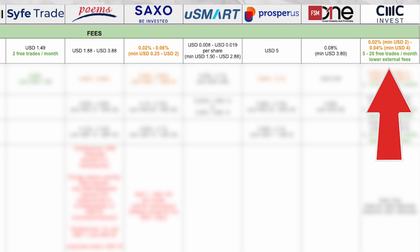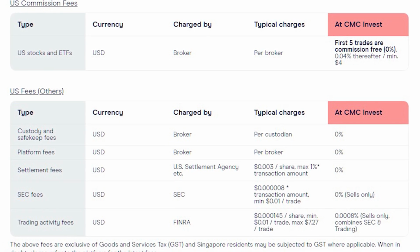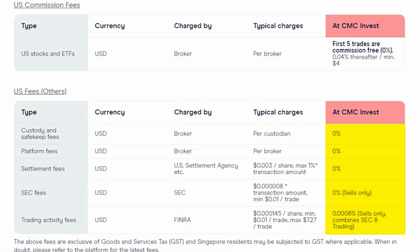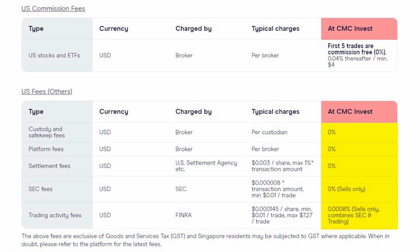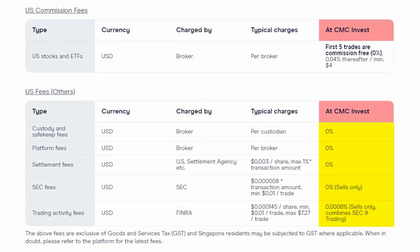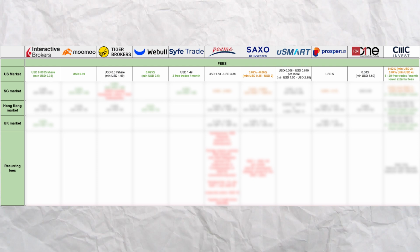After that, you'll find CMC Invest 0.02%, minimum 2 USD per trade to be cheap. Besides that, what's also interesting is the fact that CMC Invest doesn't charge some of the regulatory fees, such as settlement fees, SEC fees on sell trades, and trading activity fees on sell trades, all of which are commonly charged by other brokers. Next, Singapore market.